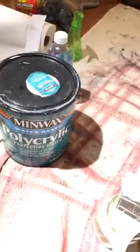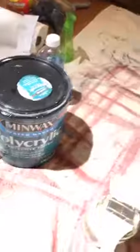Oh, Karen sent us pictures of her backsplash. Did she add any shimmer? We were just talking about that this morning. Yeah, she's doing it in light teal, right?